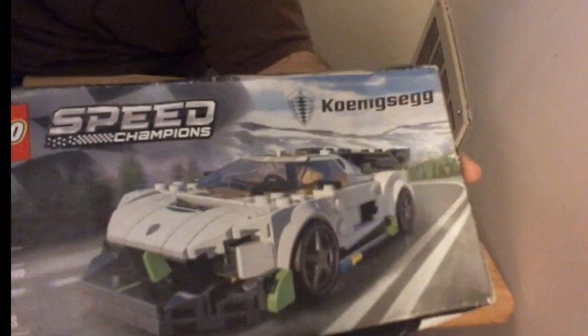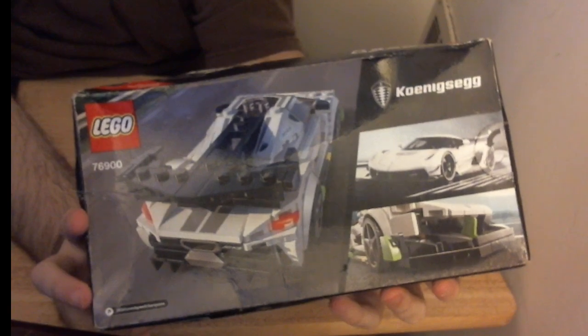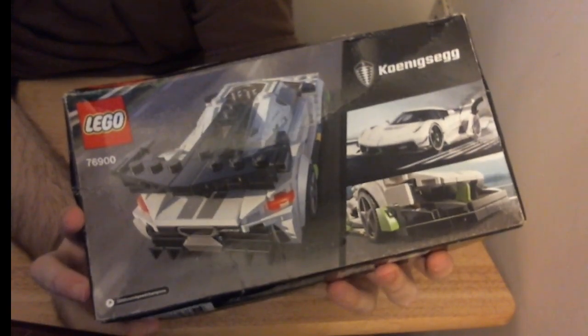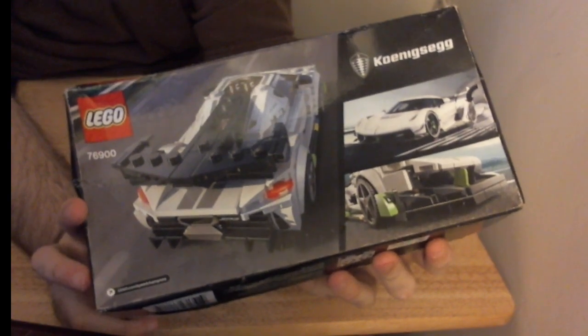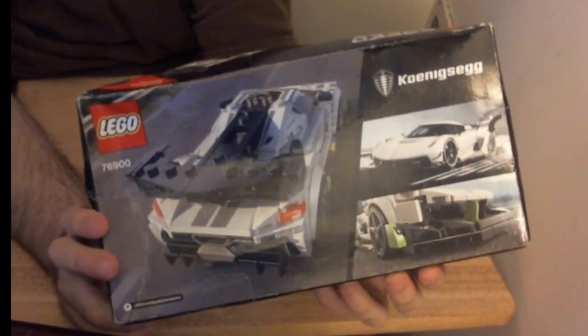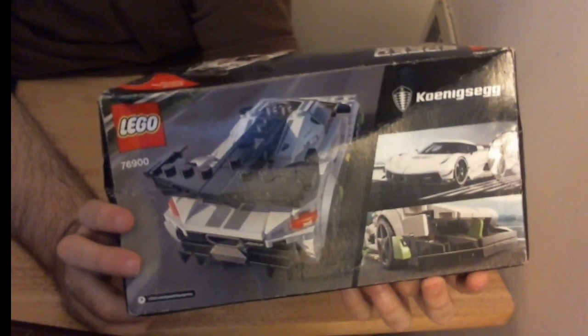So yeah, box, front of the box, and standard Speed Champions tradition, you can see the car driving away from us. It's interesting that they opted for more of an overhead view of the back of the car than the straight back of the car they use for most sets. And you can see here, there's also a photo of the real car, and the real car looks smooth without all those studs on top. So it'll be interesting to see how this car comes together. The photo of the real car shows me an interesting shape.